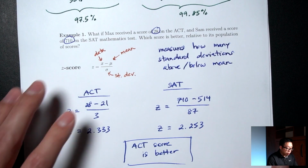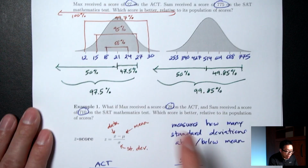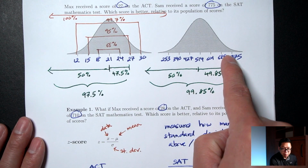So we can say that a 28 on the ACT is better than a 710 on the SAT because it's slightly more to the right than the 710 on the SAT picture.